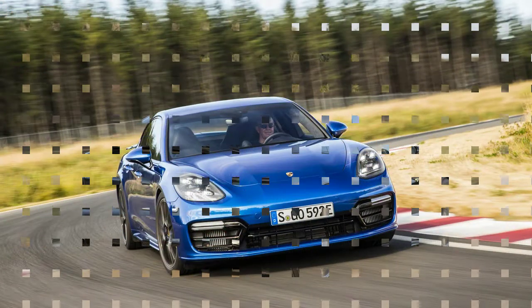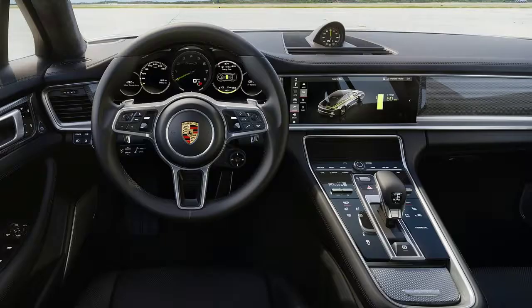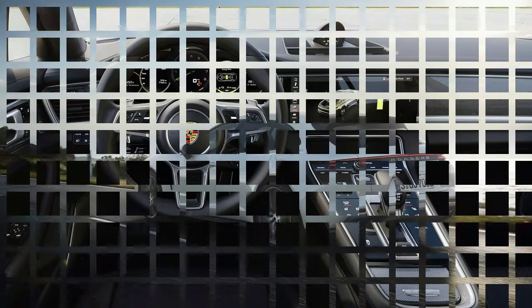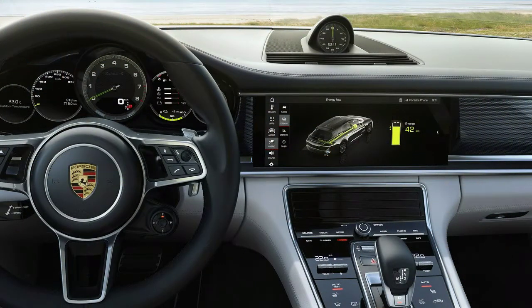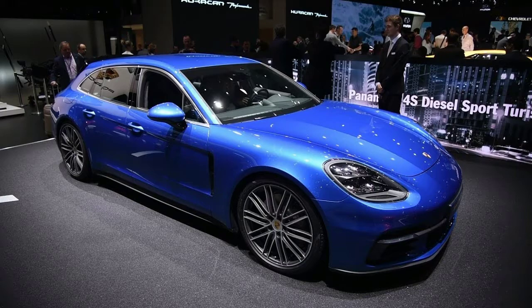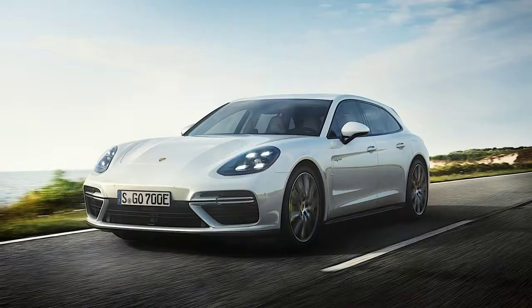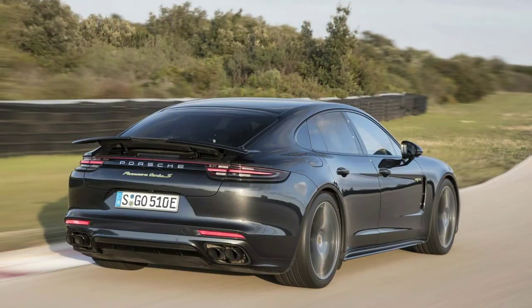But what about when you need to be responsible? The Sport Turismo ticks that box too, with an E-mode that delivers up to 31 miles of electric range. Its electric motor provides 134 bhp and 295 pounds-foot, enough to get the Panamera to 87 miles per hour without involving the twin-turbo V8. The battery is regenerated while driving, or can be charged in 6 hours from a standard domestic supply. It's fantastically simple to drive as an electric vehicle too.